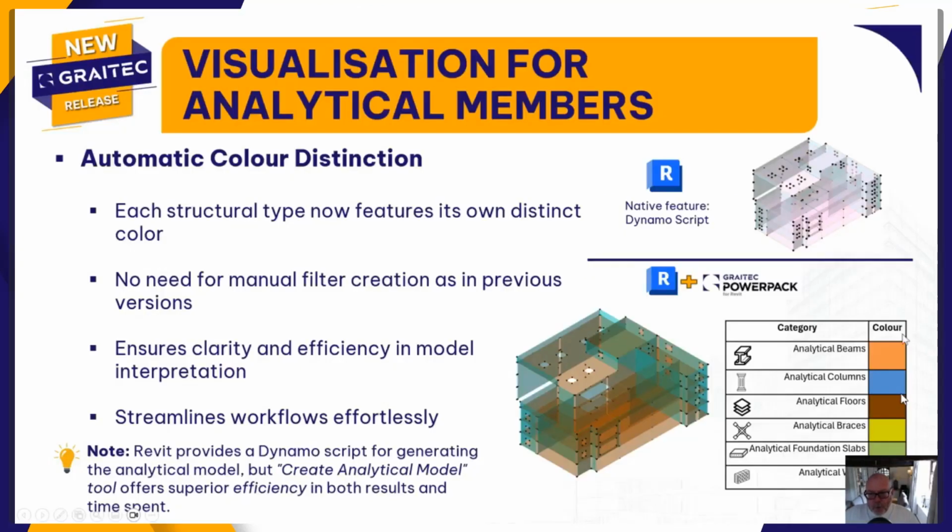So one of the features which Autodesk removed a few versions ago is, as you know, Autodesk changed the way that the analytical model worked. So rather than it generating the analytical model automatically as you were creating the structural elements, you could create them manually. The idea behind this was that you could have a structural model with no analytical model, but you could also draw an analytical model that actually had no physical model there. And that was the reason behind it. And it was using a Dynamo script to do that.